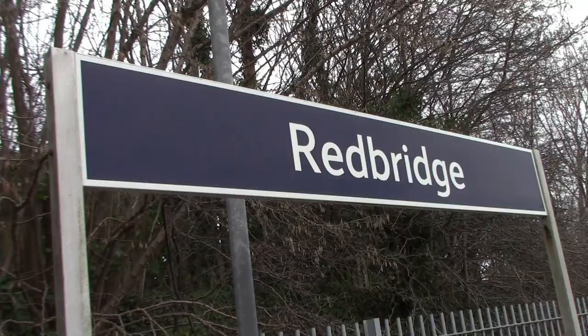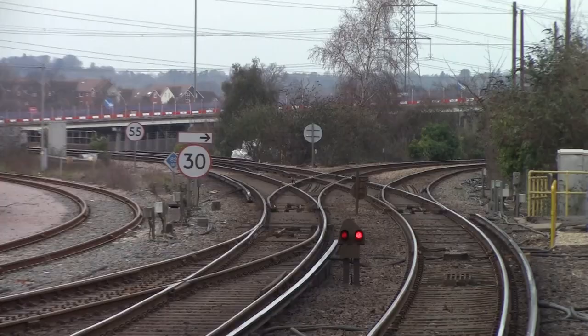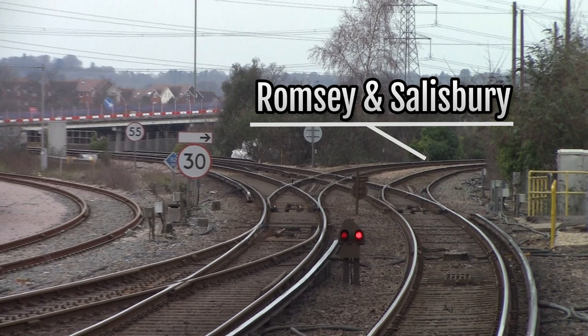So we're now on the platform at Redbridge Railway Station. Now the problem is, these services are only served by the Salisbury to Romsey services by Southampton Central, two car class 158 diesel multiple units. So you can't get a direct train to Totton from here, and you can't get a direct train from Totton to Redbridge. Now down there is Redbridge Junction. The line on the right takes you towards Salisbury by Romsey, and the line on the left, we just came from there, Totton.